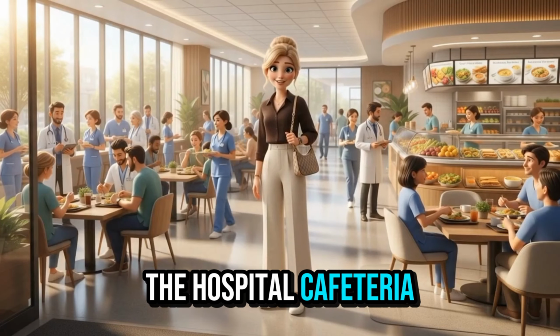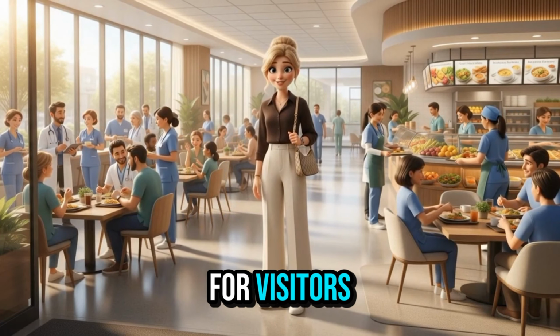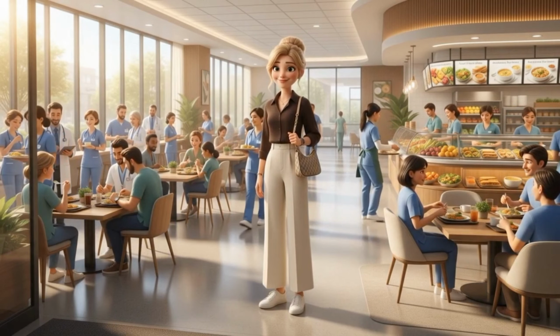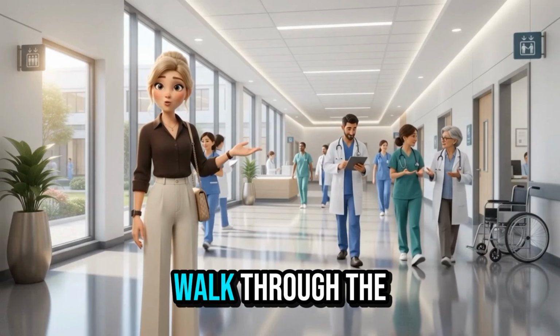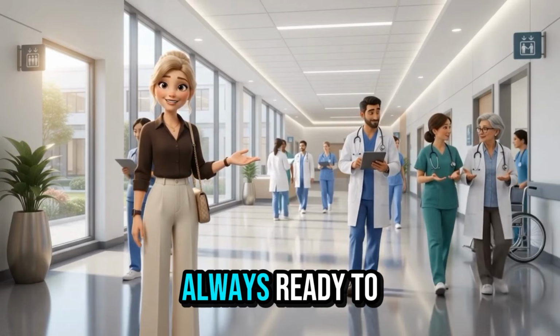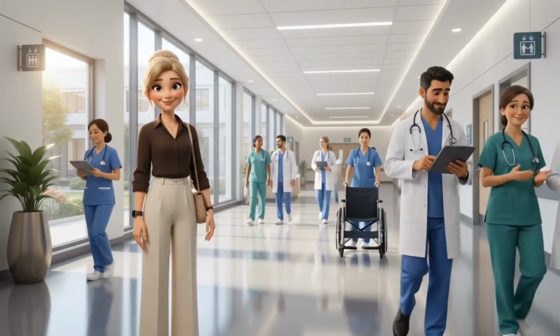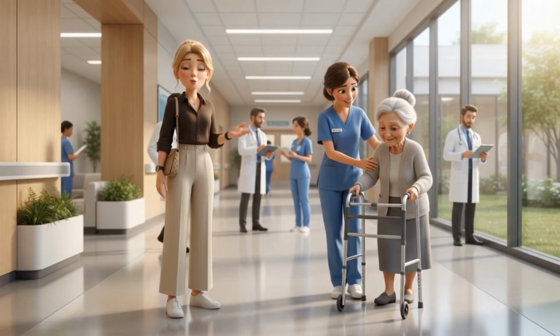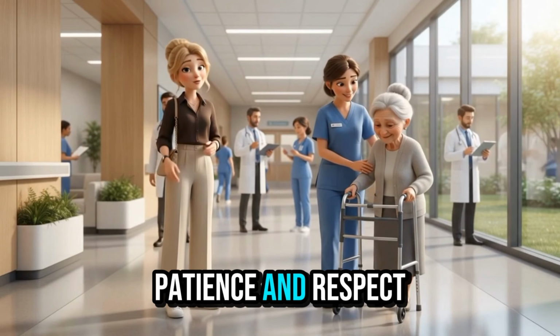The hospital cafeteria offers healthy food for visitors, patients, and staff. Doctors and nurses walk through the hallways, always ready to help anyone in need. A kind nurse helps an elderly patient with care, patience, and respect.